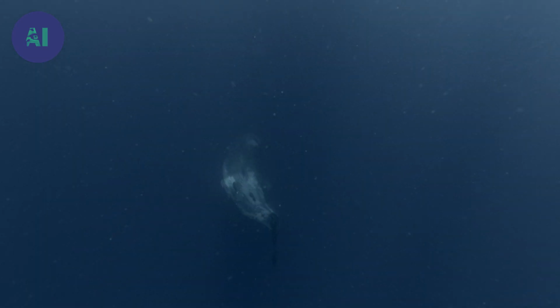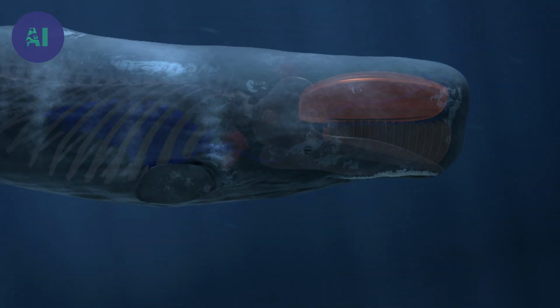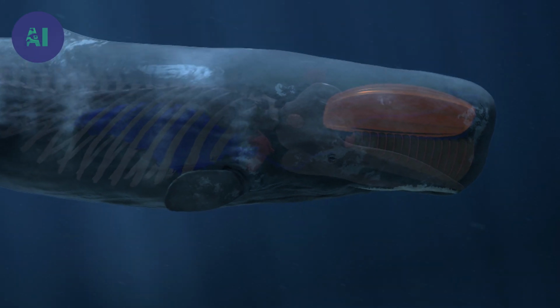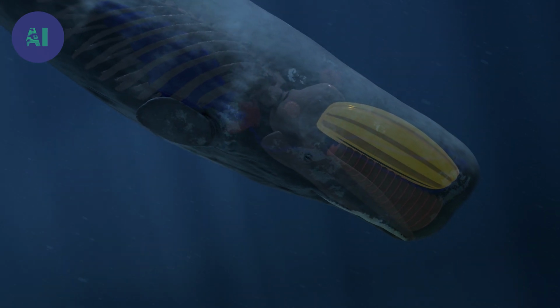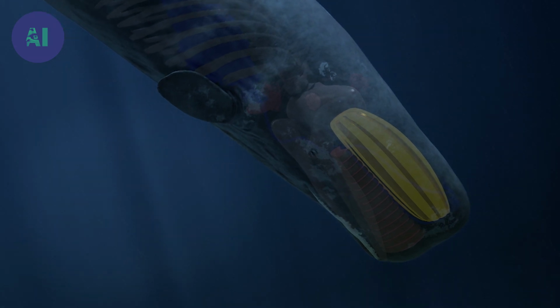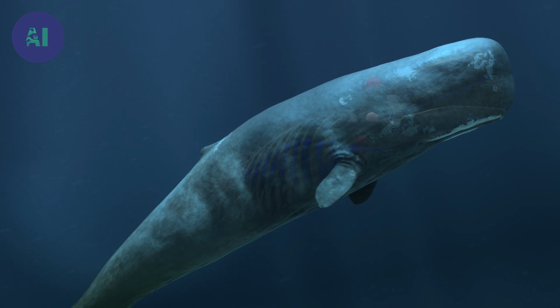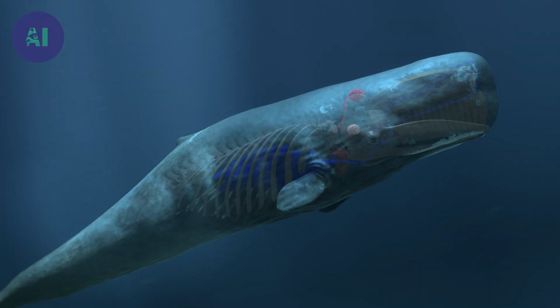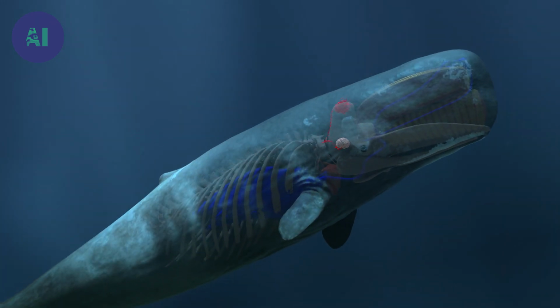Its huge head, a third of its body length, contains a yellowish wax called spermaceti. It is believed that whales can vary the density of this substance at will. By restricting the blood supply, the spermaceti solidifies, acting like a weight, and allowing the whale to dive deeper and with less effort. When it resurfaces, the sperm whale reheats its spermaceti, causing it to liquefy until it is lighter than water.